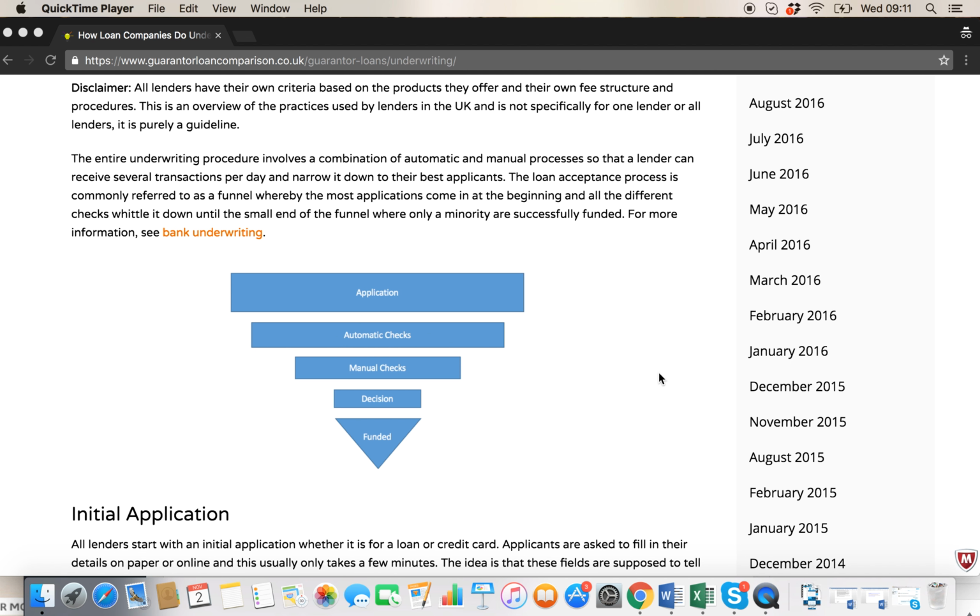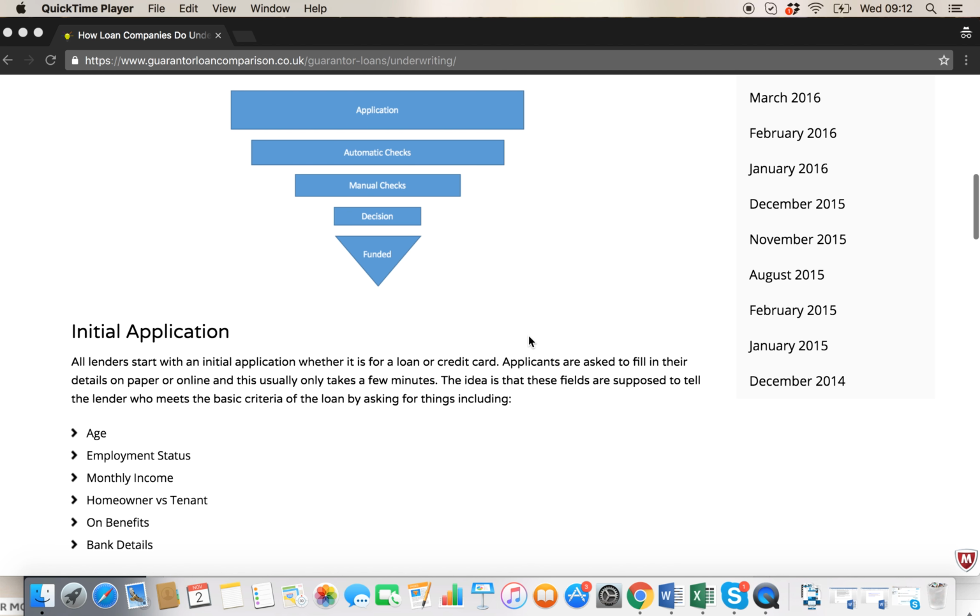Underwriting can be well presented as a type of funnel because right at the top you have a lot of applications, and these narrow down the more checks you do until only, well, the minority of course are funded. In this guide we explain how underwriting works.